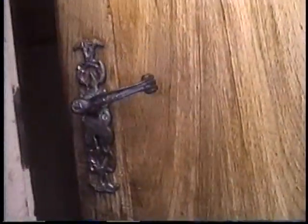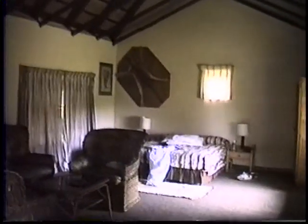Split door, top and bottom. I don't even lock it, but let's go on in. Let's just see what's going on here. So this is my bedroom. Here's my bathroom. Put on some lights here. Not bad at all for accommodations. Really, when you think about it, being here in the jungle, not bad at all.